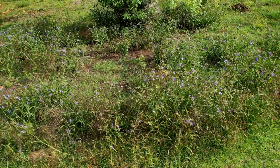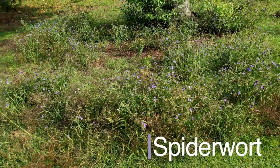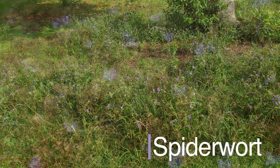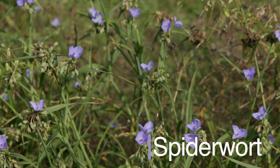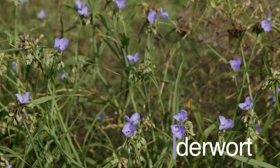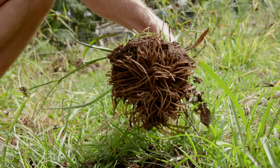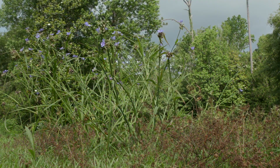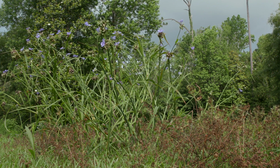A native plant that some people consider a weed, Spiderwort, looks great in the gardens at Backhouse Garden. Spiderwort is a herbaceous clump-forming perennial in the dayflower family. This plant spreads by underground stolons forming clumps and grows 2 to 3 feet tall by 1 foot wide.